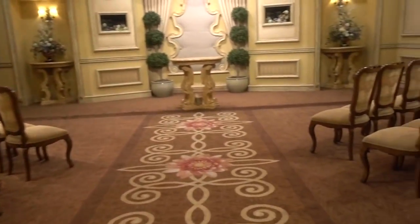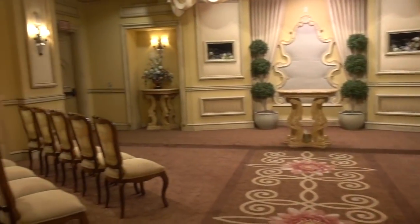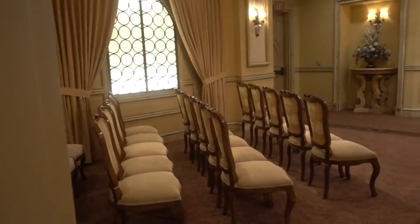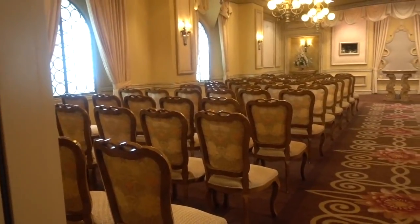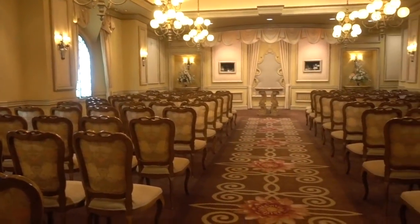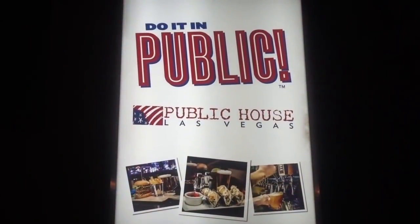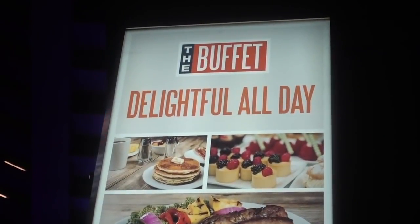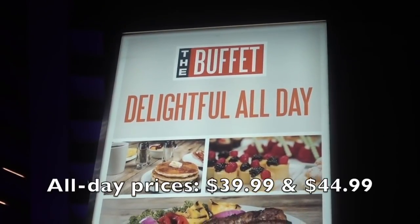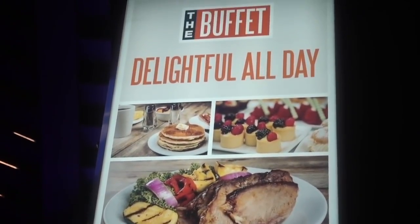And here is one of the chapels where your friends could be with you, and great pictures would result. For a larger wedding, there is another chapel right here. Love the signs. Do it in public. Public House, Las Vegas. Get blown away, Blue Man Group. The buffet at Luxor also features a one-price, delightful all-day meal. I'll have to go check that out.